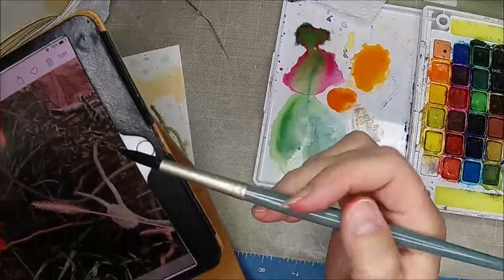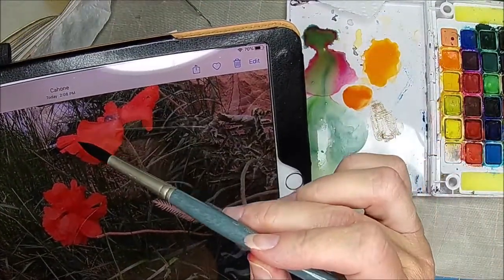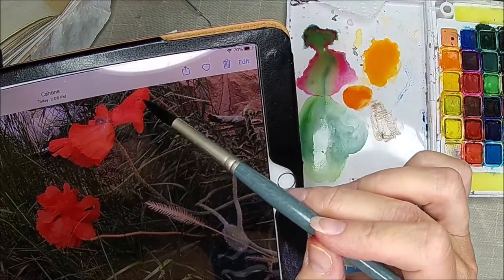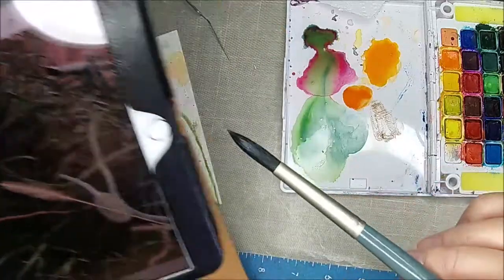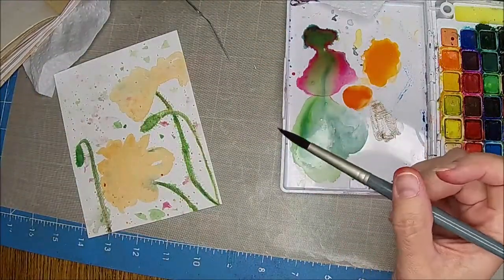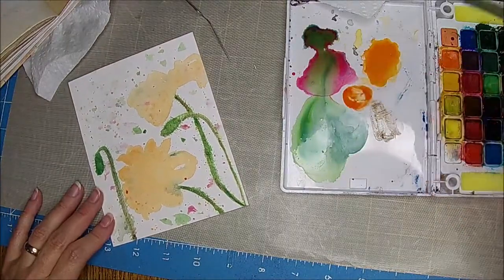Let me show you. So we had the main shape, and I am just going to do the individual pieces and put the values in, which is the dark and the light. I learned that from Lindsay. I'm not really that smart, so.